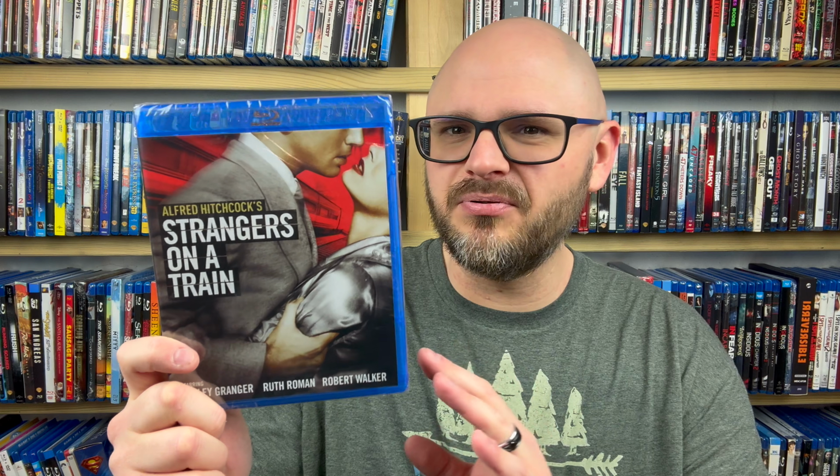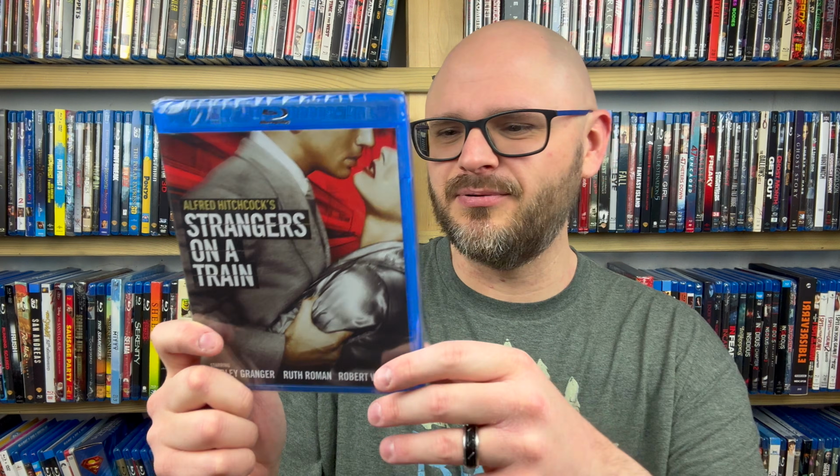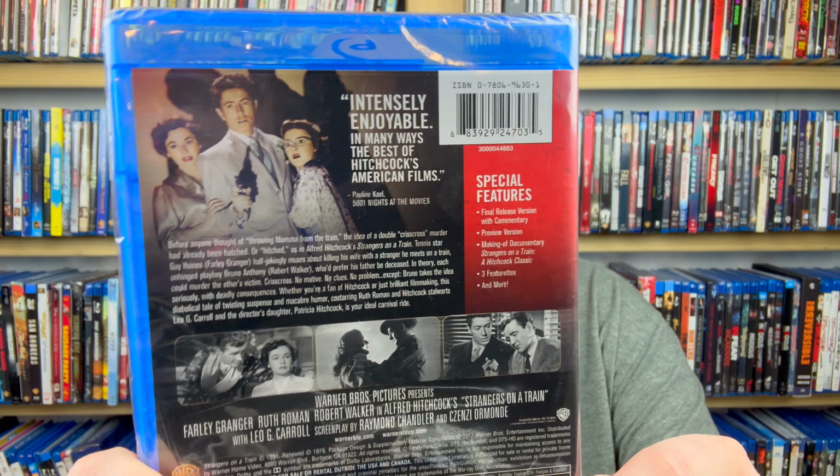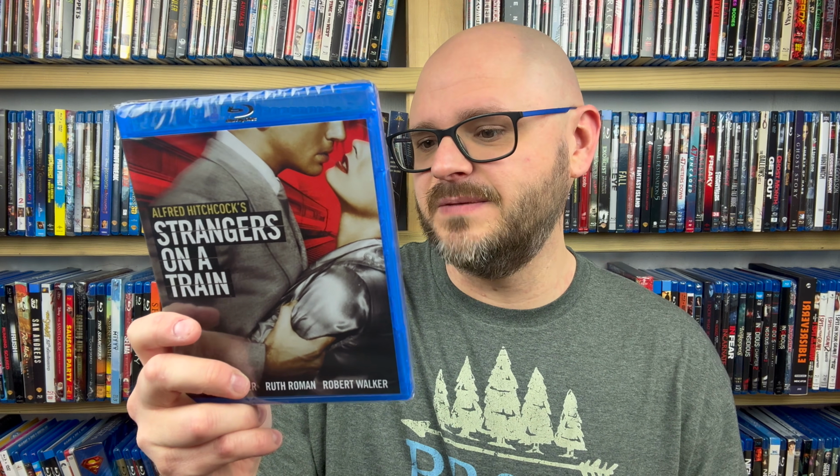So I was really surprised to find out that I didn't already have this one in my collection, but hey, it is what it is. Maybe there's something wrong on my app and I actually do have it, but according to my app, I don't own this one, and I have never seen this before. So really looking forward to checking it out.